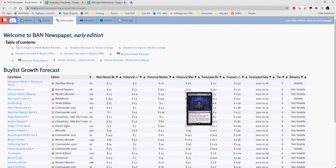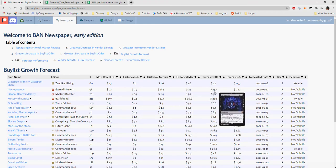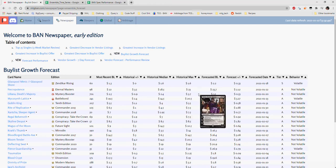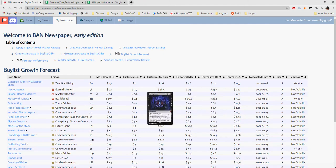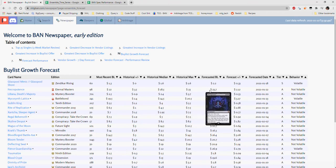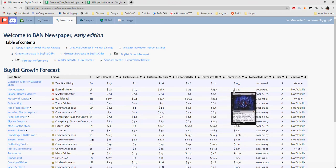And the algorithm is saying that it's going to go up even further to 23.70, which is beyond the historical max. So it has reached the $23 point before in our time period. And we are basically predicting that not only is it going to reach that historical max again, it's probably going to surpass it. You'll see here there is this plus minus column, which gives basically a 95% confidence range, which you could really read into this and say, maybe not. That's a pretty big confidence region for this card.